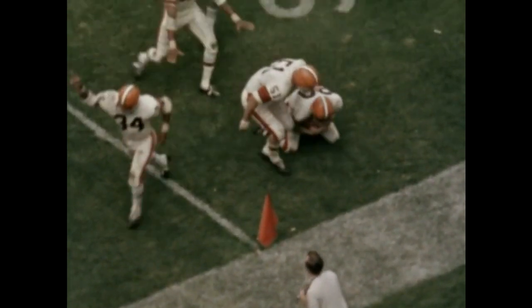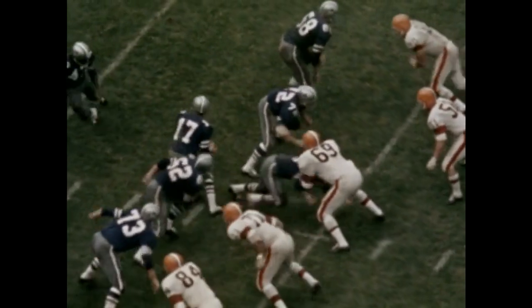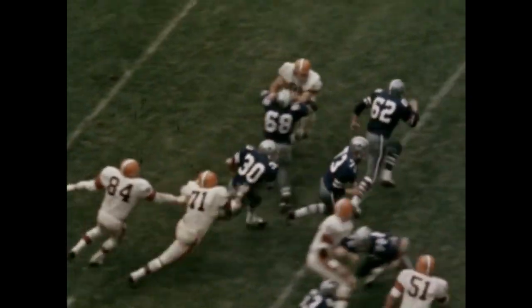However, Cleveland can't move the ball against a tough Cowboy defense, and Dallas gets the ball again. Dan Reeves garners 17 more yards.